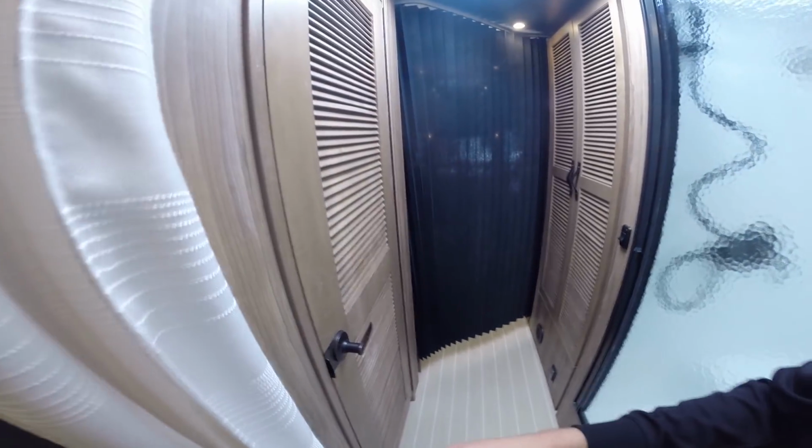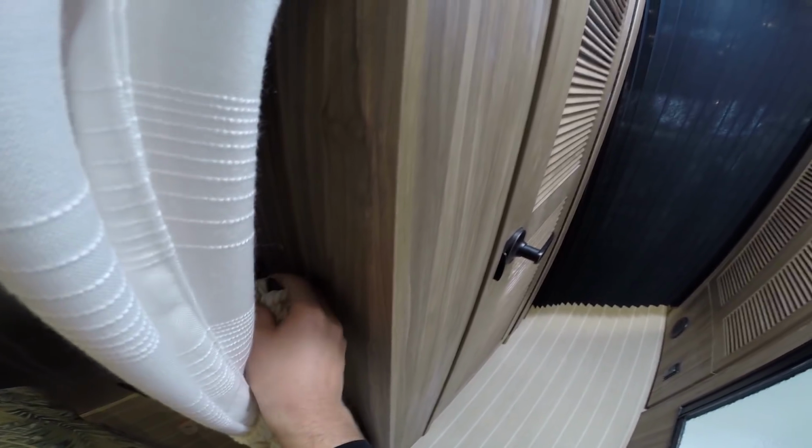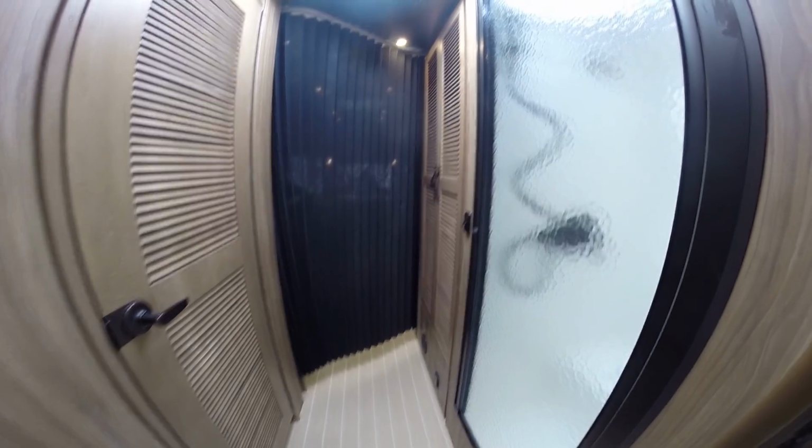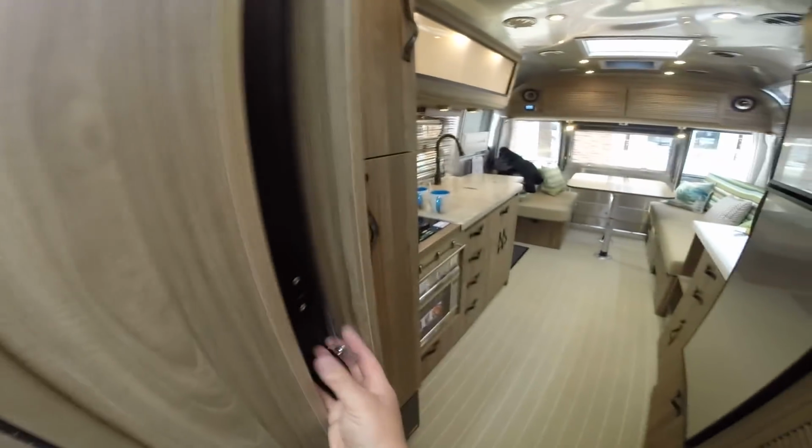This is what this looks like from this side. And when you pull this across, there's a little tiny hook for it. And that's what it looks like. And that's what the hallway looks like. There's a skylight in the hall bath with shade, so you can really darken this area if you wanted to. And once you bring this back across, there's a lock mechanism too to keep that back so it doesn't roll around.